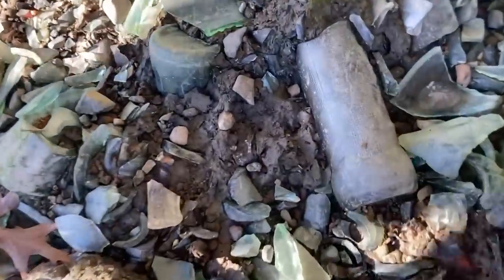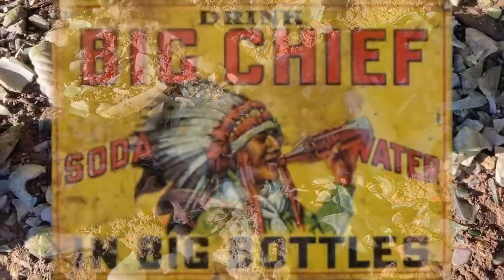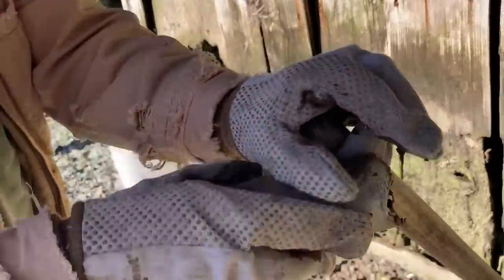These aren't Cokes, though. I think I see a Big Chief, though. Nobody's over there. Oh, that one. That's a lever right. That's a Big Chief. Yeah, sorry, big boy. That's the one with the Indian on. That's the half-sized chief. Look at that.